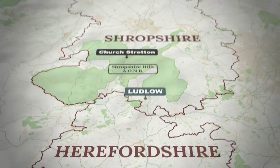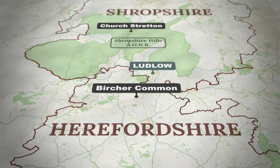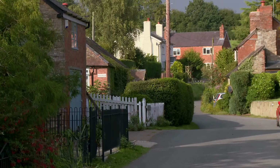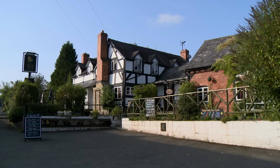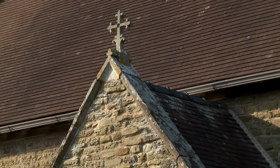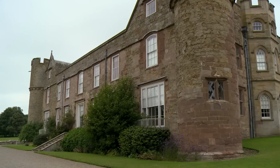Back on the search, we're crossing the county border into Herefordshire for our next property, which is in the rural surroundings of Berkshire Common. It's just 7 miles from Ludlow and less than 3 miles to the nearest primary school. The village of Yarpole is just a few minutes away by car, where there's a pub and a church which uniquely also houses a full-time village shop. And even closer to home is the rather lovely Croft Castle.